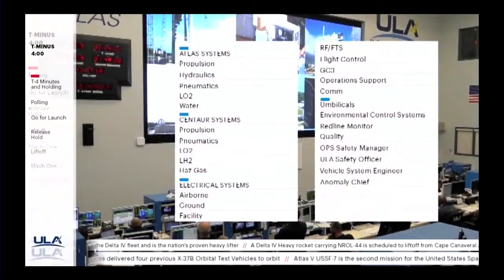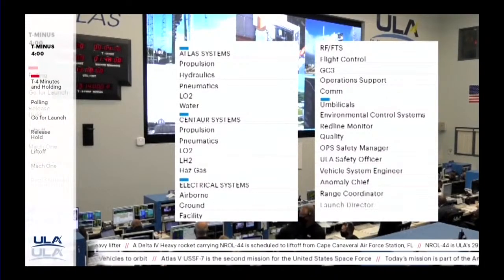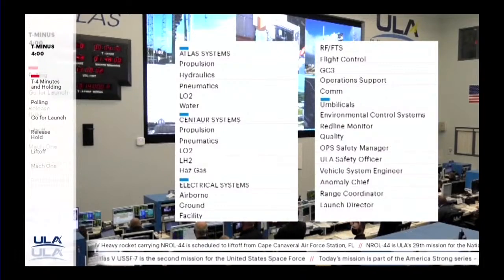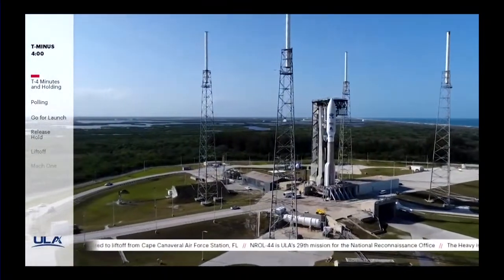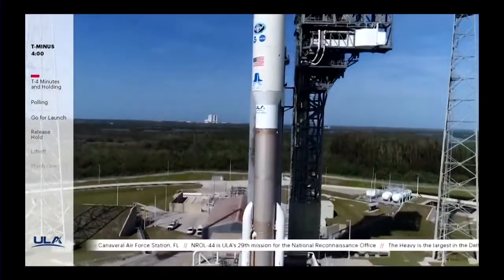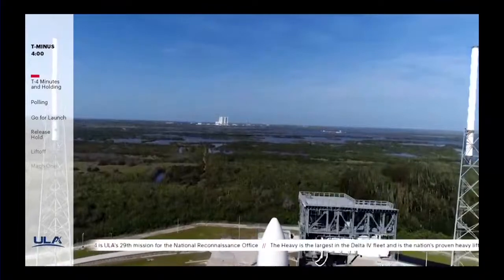Launch director. Launch vehicle is ready to launch. Mission director. This is the mission director. You have permission to launch. Proceeding with the count. If the rocket is ready for flight and the weather is within the launch commit criteria, then polling will be completed and the team will have given the go for launch.